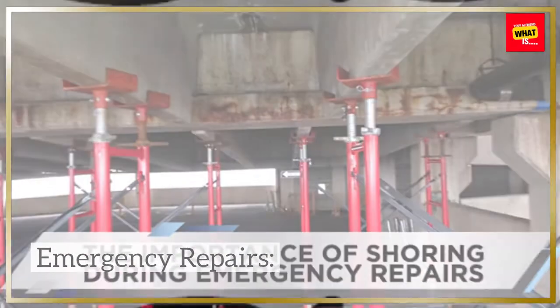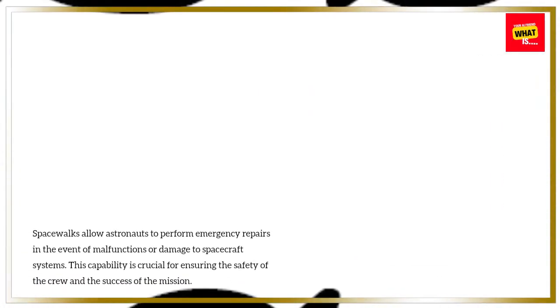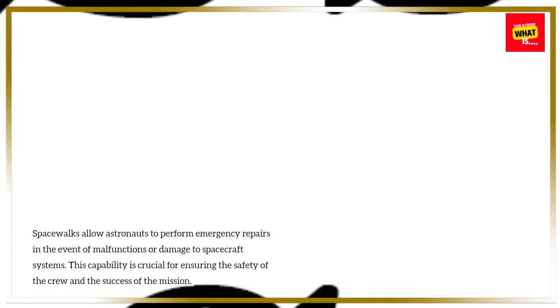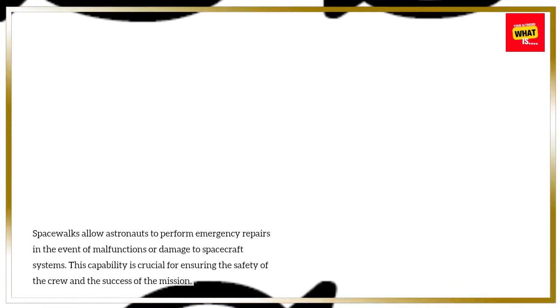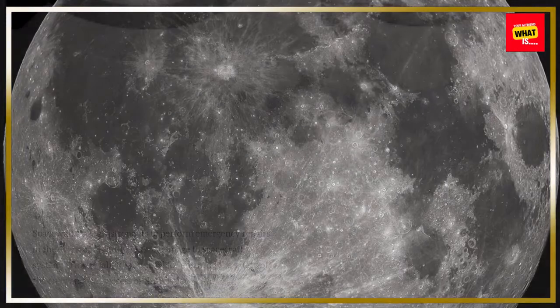Emergency repairs. Spacewalks allow astronauts to perform emergency repairs in the event of malfunctions or damage to spacecraft systems. This capability is crucial for ensuring the safety of the crew and the success of the mission.